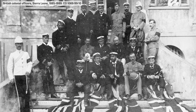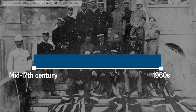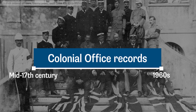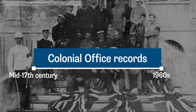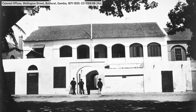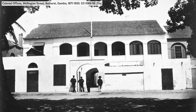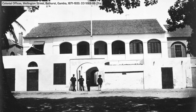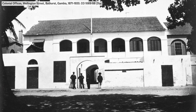The documents in this collection all relate to the Colonial Office and cover the time period from around the mid-17th century all the way up to the 1960s, when the Colonial Office was merged with the Foreign Office to form the Foreign and Commonwealth Office. The Colonial Office was established in 1854 as a separate government department and was responsible for administering the former British colonies from London through communication with the colonial governors.